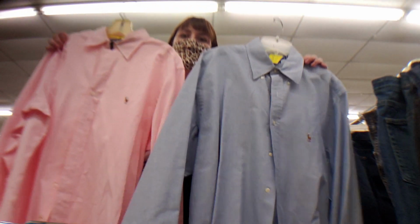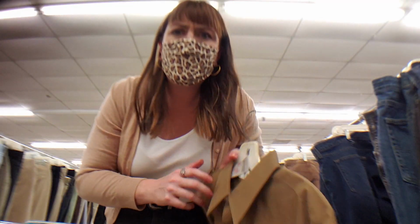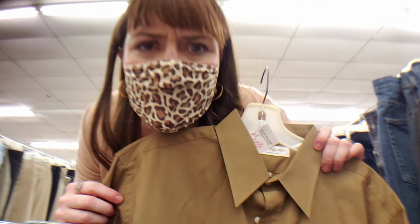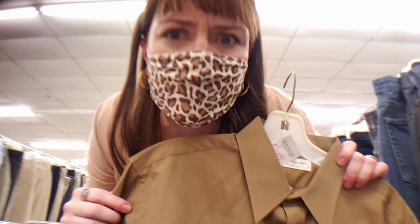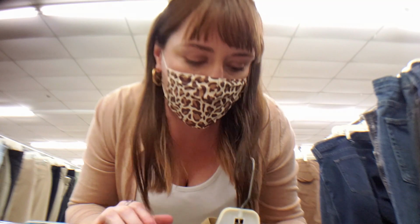But, and I do love the little horse logo on here, it is so cute. These are $3.50 each. And this is an Yves Saint Laurent. I think it's a vintage Yves Saint Laurent men's button down, which actually is the color that I want. But I'm not gonna lie, I wanted some little insignia or something interesting on the pocket. So I don't know if I want to grab this just for the brand. But then again, it is sort of like a thrifting unicorn, right?